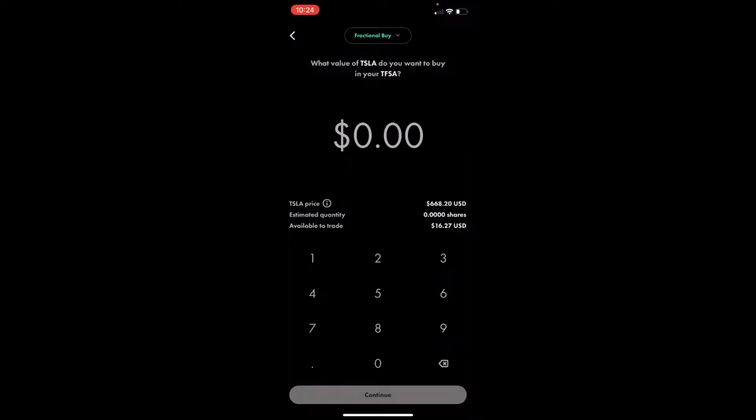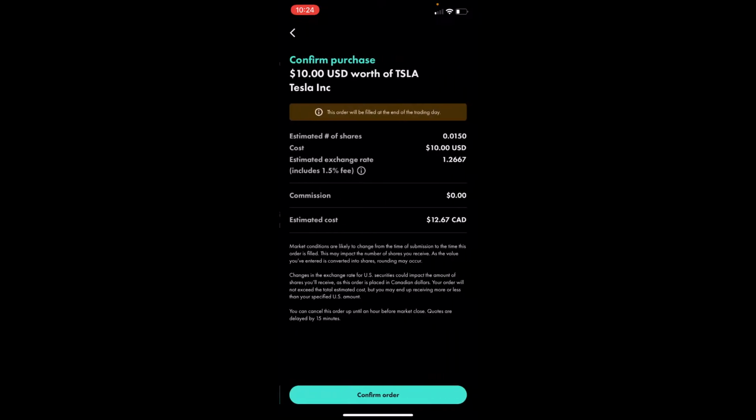Now this allows you to buy in dollar amounts instead of buying a full share. So what we're going to do here is we have available to trade $16. So let's just put $10 USD into Tesla. So this order would be filled at the end of the trading day.